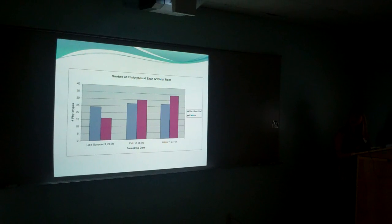This chart shows the number of unique phylotypes at each artificial reef. If you'll notice, in late summer of 2009, there are fewer phylotypes than later on. This is probably due to the fact that the reefs were put out very close to the sampling period, so this stage is probably the earliest successional stage. However, as you can see, the trend is slightly increasing since then, so we would expect to see increased numbers of phylotypes with time.